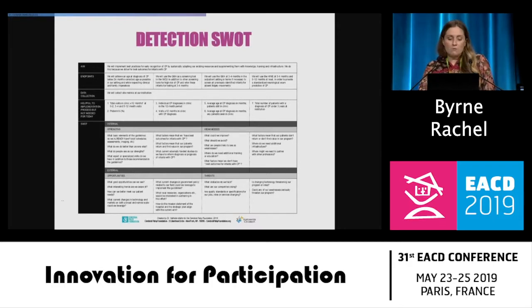What factors mean we don't have the best outcomes for infants with CP? What factors mean that our patients don't return or don't find value in our program? Where do we need additional infrastructure? And when might we need to partner with other professions?